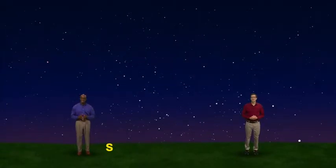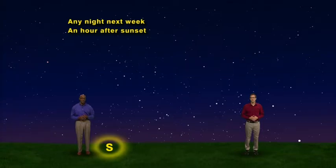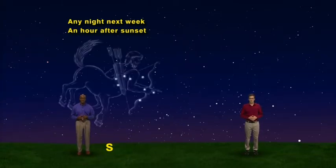Let's show you. Okay. We have our skies set for an hour after sunset any night next week, facing south. Near the horizon, you'll see the stars of Sagittarius the Centaur Archer. He's just to the east of the J-shaped constellation of Scorpius the Scorpion.